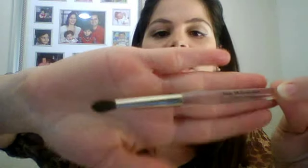This is the tapered blending brush. I love that. This is perfect to get in those creases. It creates the perfect crease. You don't have to do a lot of work. You just kind of go back and forth with your windshield wiper motion.